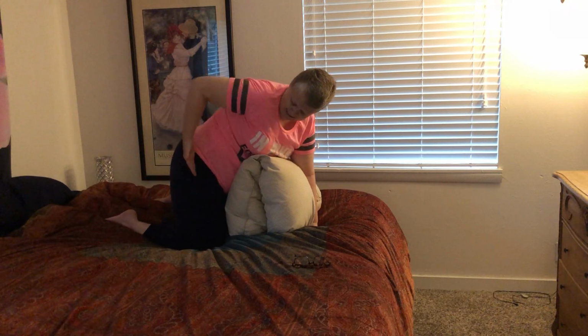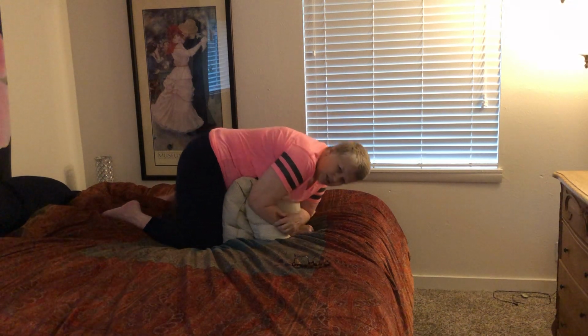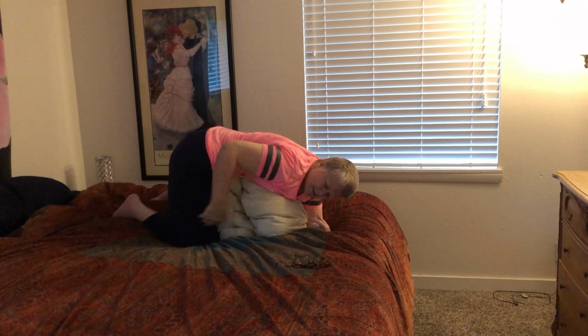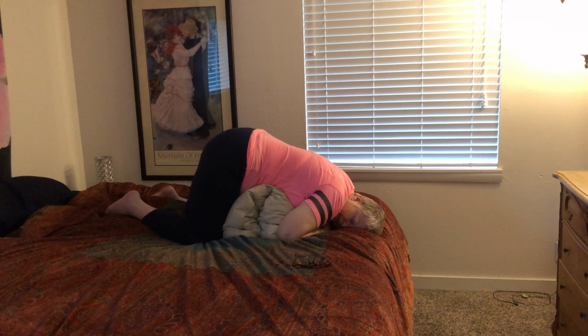So my hip is as high as I can make it. I got a little pillow here, it's not really doing much. And then my shoulders are gonna be really far down. Try to get my head out of the way. So my hips, wait, I think I moved my thighs, didn't I? Anyway, you have to give it a few minutes.